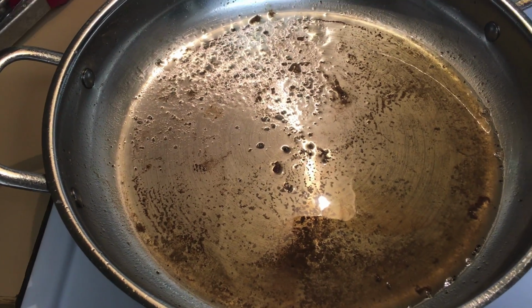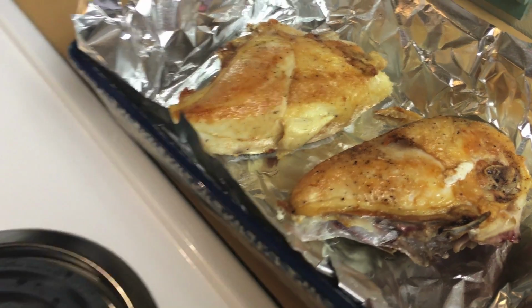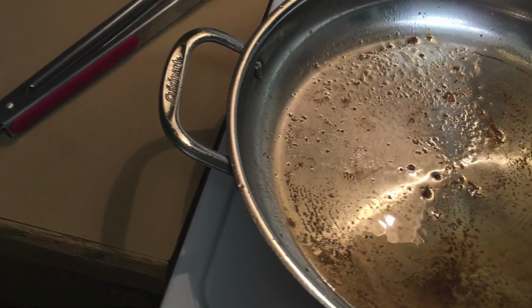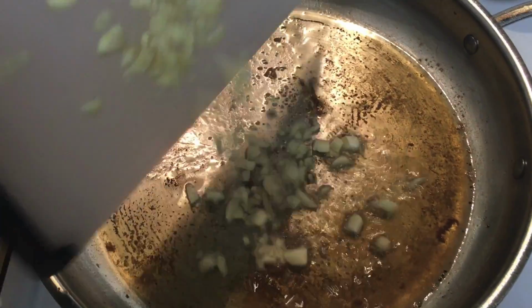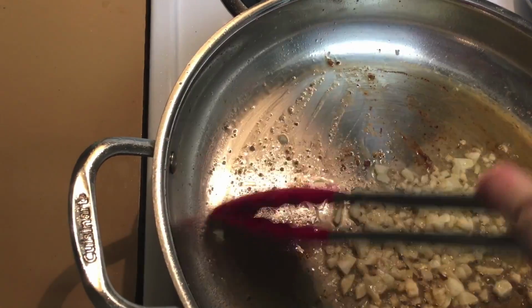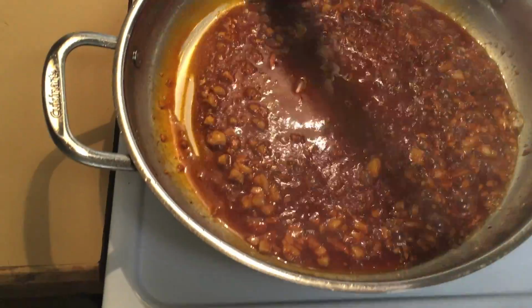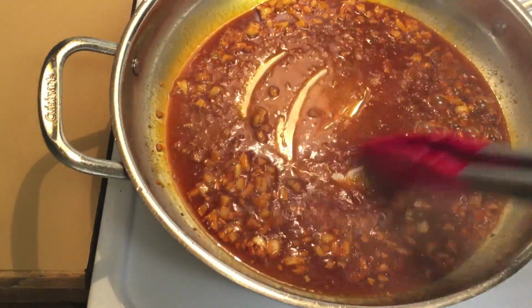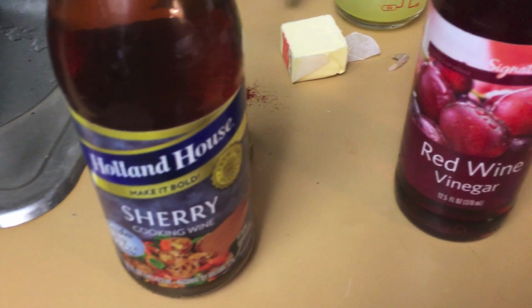I've just removed the chicken into a baking dish. I'm going to put the baking dish into the oven, and I'm going to put 4 cloves of finely chopped garlic into the pan, scraping up the fond as I go, because that's where all the flavor is. That was the sound of me adding the red wine vinegar and a little bit of sherry that I found in my cupboard.